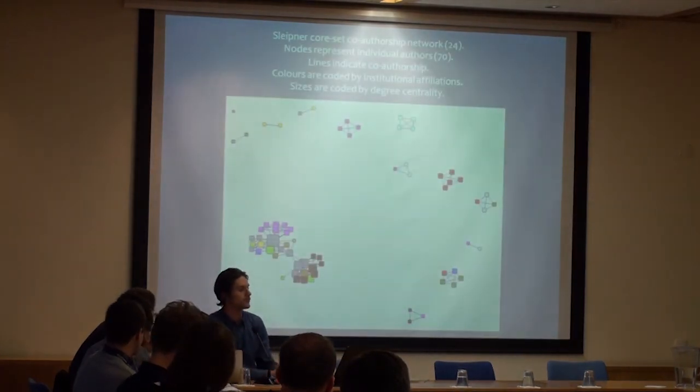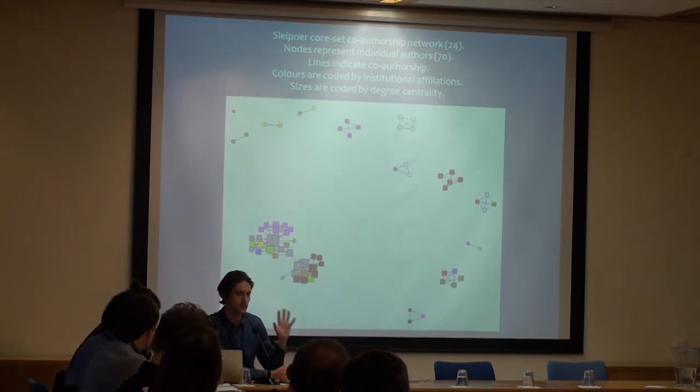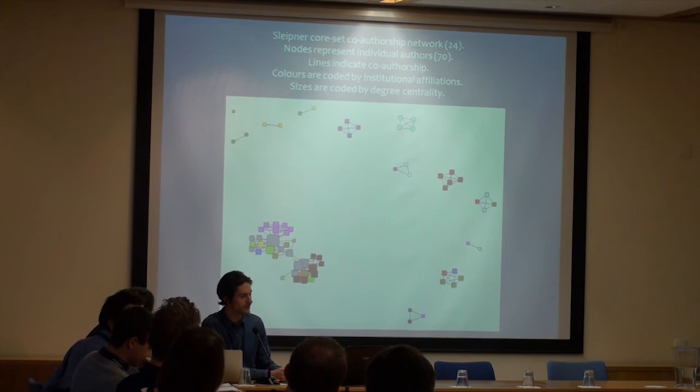Here's an image of the core set that I just had on the graph before. You have 24 publications in this very, very restricted search. This was generated with a piece of social network analysis software called CINet. If you're interested, you can talk to me later about what this is, if you've never used it. It looks pretty cool, I think. That's not the only reason I used it. It's a really good illustration of who's important in the network and how communication is spread.